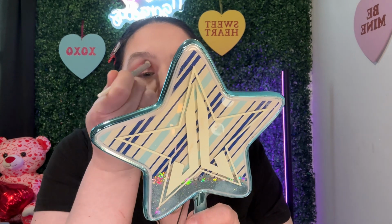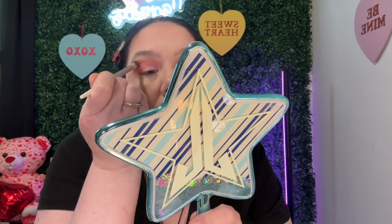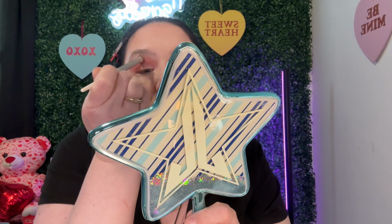Like that. And then I'm going to go back into the first shade that I went into with the mauve shade, which was this shade right, was it this shade? Hold on. Yeah, I'm going to go back into this shade right here, and make that crease a little bit stronger to reinforce what I put in there. There.